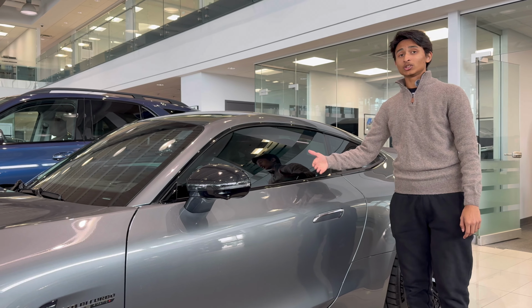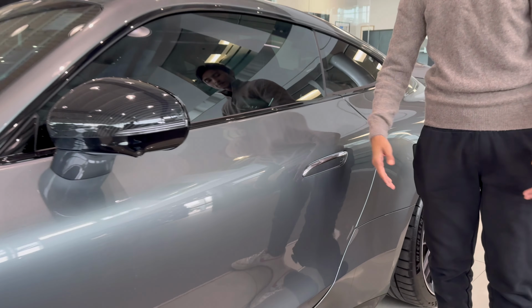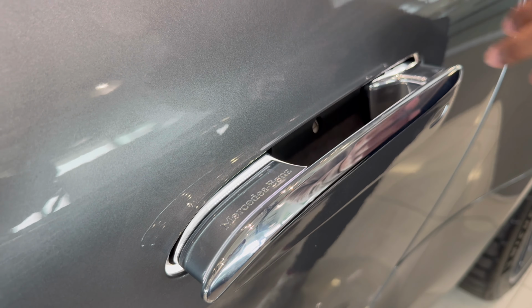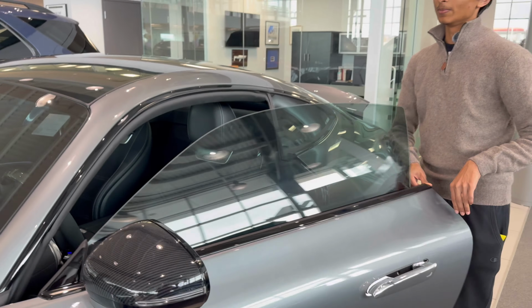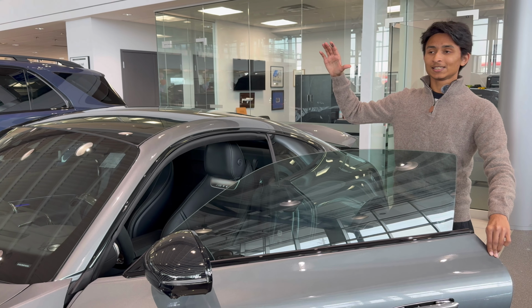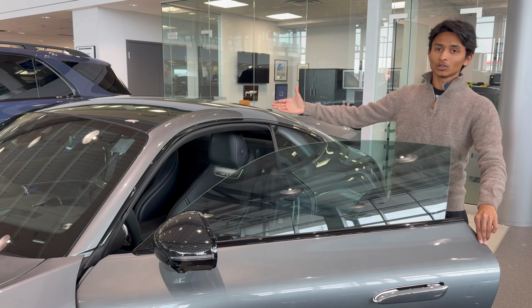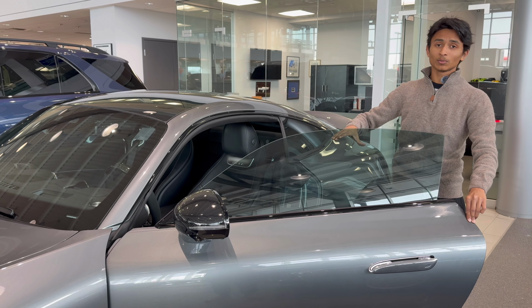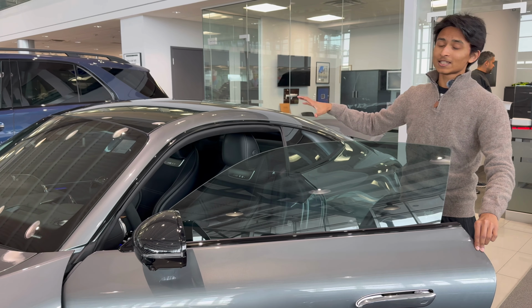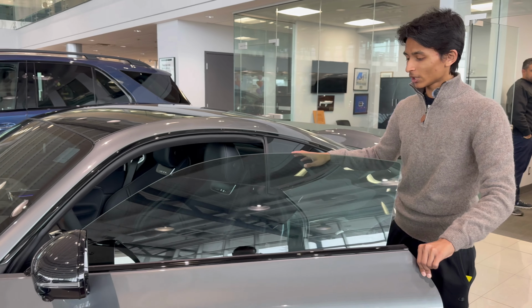You have the same door handles like the S-Class was introduced with. If you just swipe your hand on top of it, it comes out. It says Mercedes-Benz right there. It illuminates. And because it's a coupe, you have the frameless door. If you want a convertible of the GT, because before the GT-C was the convertible model, but if you want a convertible now, Mercedes-Benz sells the SL63 as the convertible and this as the coupe. But let's not get to the interior yet.